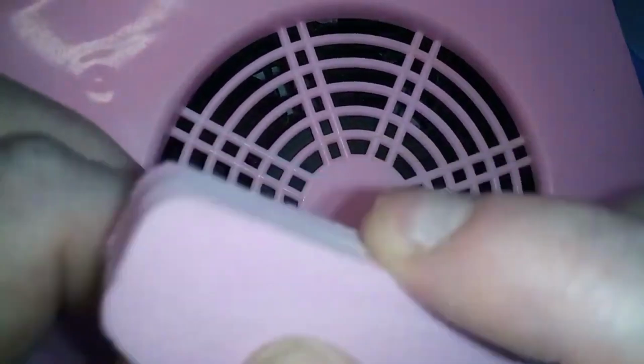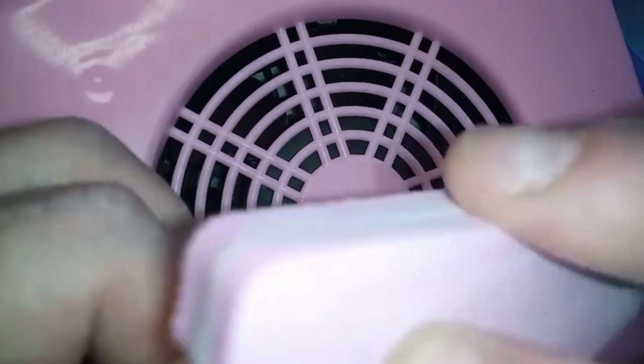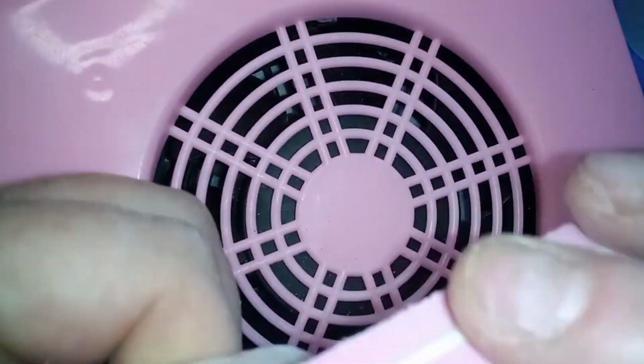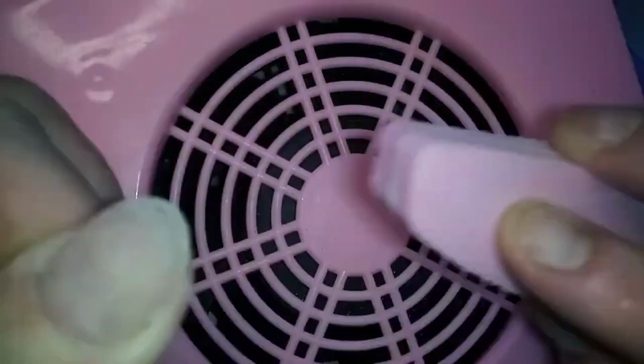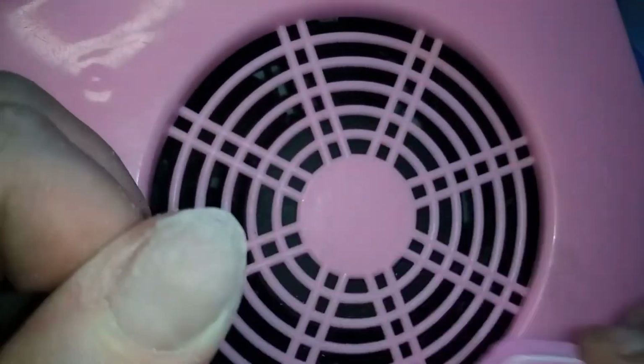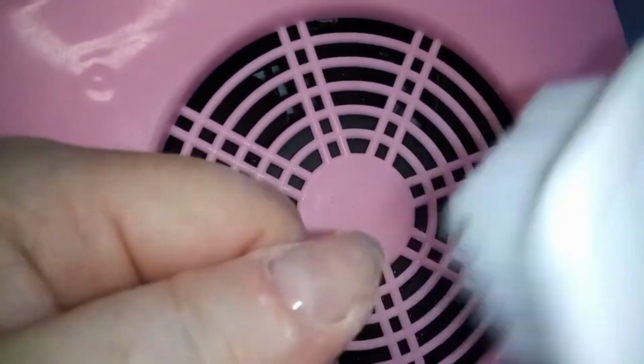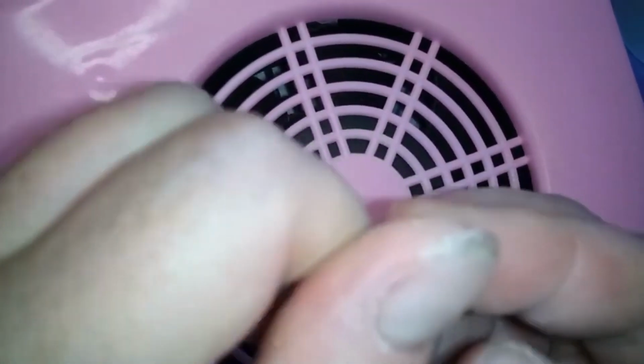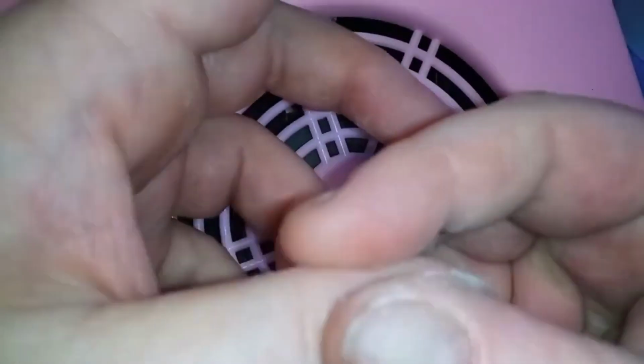And this part is just, again, the shaping, buffing, taking off the shine so that the coats that I put on next will adhere to the nail and will give me a lasting, good 3, 4 week manicure. But I'm also trying something new. We're going to try some Halo Taco.